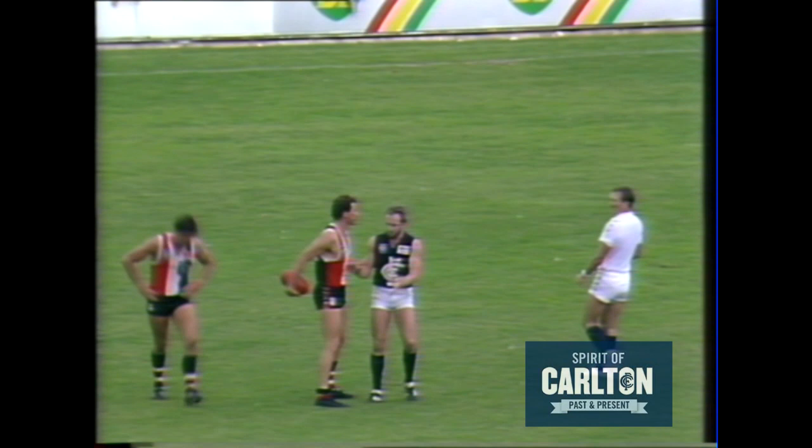On the ground, Aspen, a long torpedo punt. Where's McClure? Oh, in the back. It's pushed out, and the umpire saw it. Oh, he had to see it. Oh, no doubt about it. You called it, Jack, and McClure, 40 metres, 35 metres out.